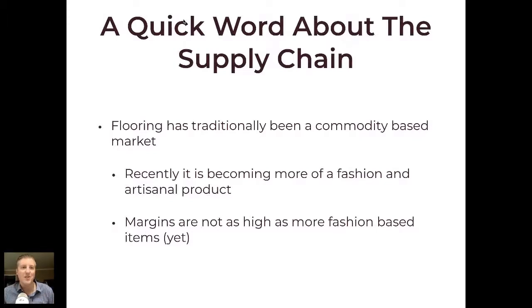It is a high volume item. So margins have always been traditionally lower. I say that so that when you start getting into this, you have the right mindset and expectation. But even 5-10% on $15,000 is money that was left on the table previously.